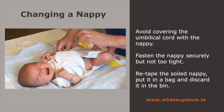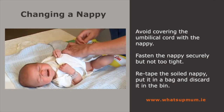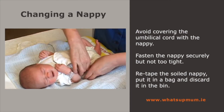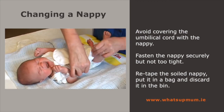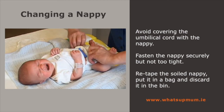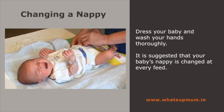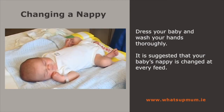For a boy, keep his penis pointed down. Fasten the nappy at both sides with the tapes, making sure it's snug, but not so tight that it pinches the skin. Retape the soiled nappy around the contents, put it in a plastic bag and discard it in the bin. Dress your baby and wash your hands thoroughly.